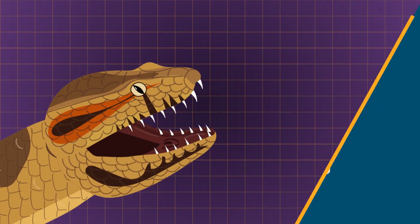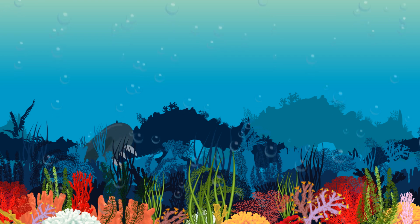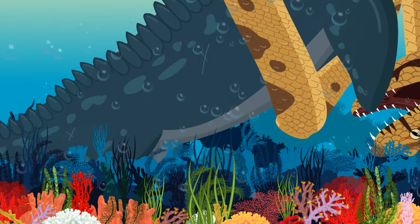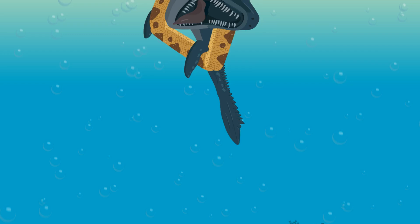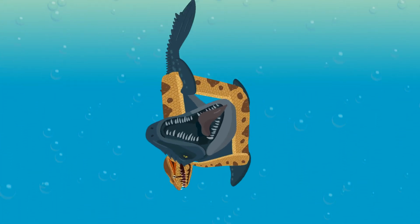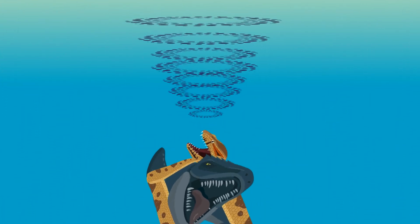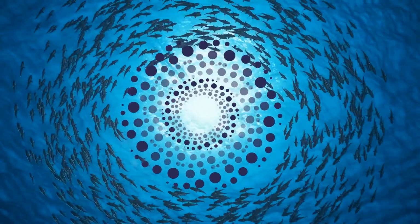The compressive force of the snake's grip is like the weight of the entire Brooklyn Bridge pressed onto a passenger car. The Mosasaurus is trapped, and it starts kicking and swinging its flippers. It begins to turn around its axis, wrapped by the snake. The rotation of two giant reptiles in the sea creates a huge funnel in the water. Whole schools of fish swimming around get trapped in there.